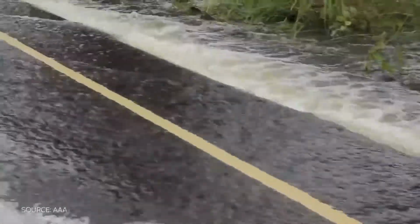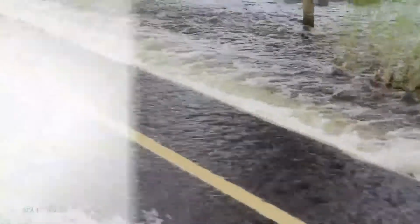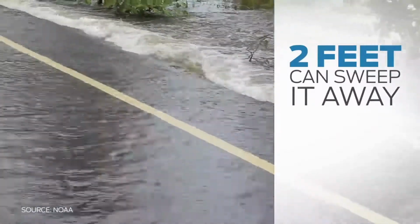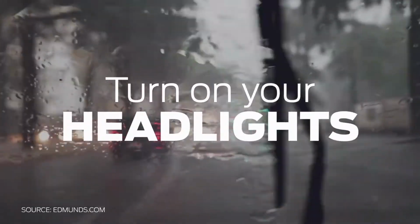Puddles can hide potholes, so try to drive around them, being mindful of vehicles in adjacent lanes. Avoid flooded roads or moving water. Deep water can wreak havoc on your electrical system and engine. A foot of water can float some vehicles, and 2 feet of water can sweep vehicles away, including SUVs and pickups.